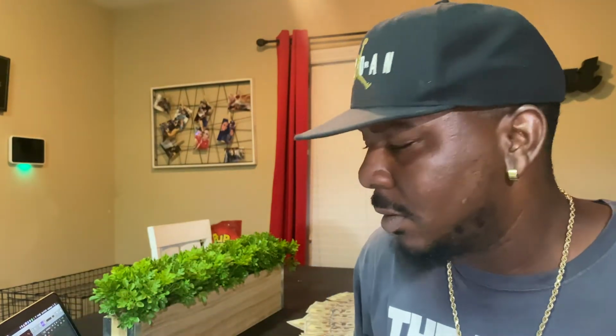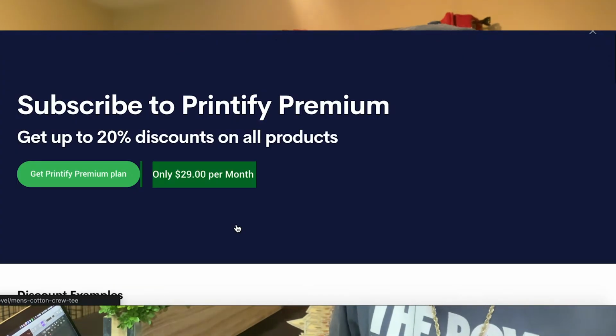You don't have to hold no inventory or ship no inventory. You have your design, you upload it onto the shirt, it gives you a little platform to place it. You see how it looks, you submit it. It's that easy. So that's the pro of doing that. You just have to submit orders. So if you're doing shirts, you pick the shirt. It varies by price, location, quality of the shirt.